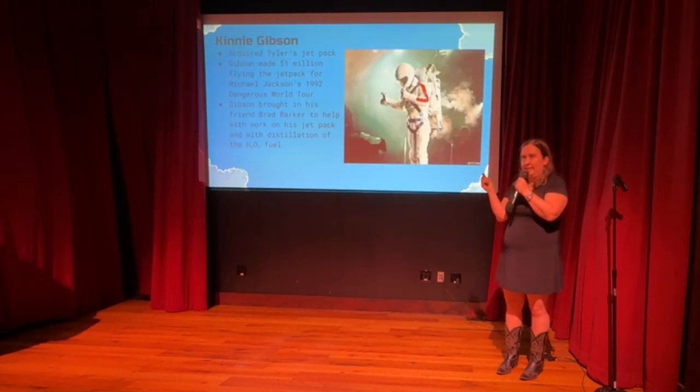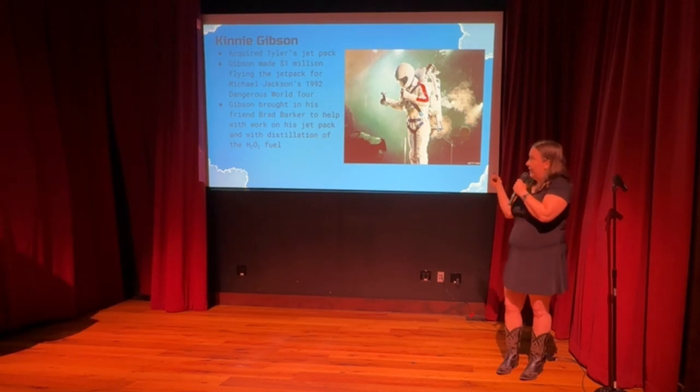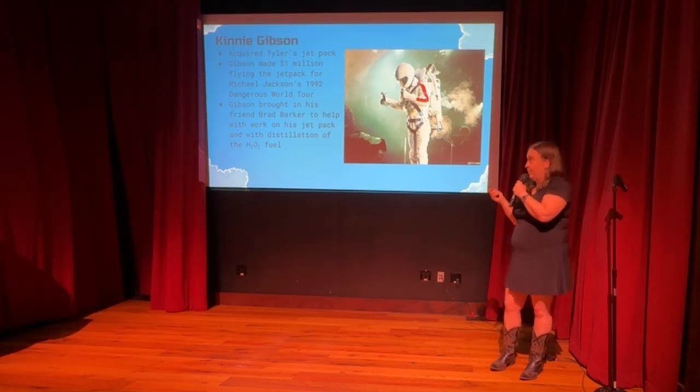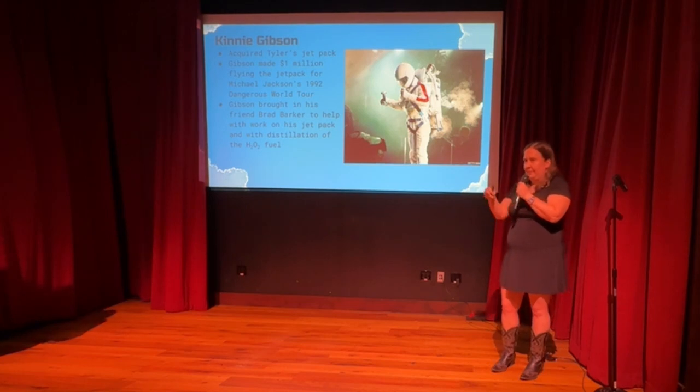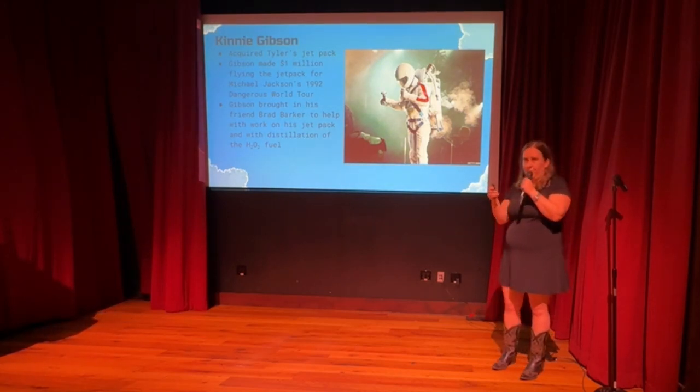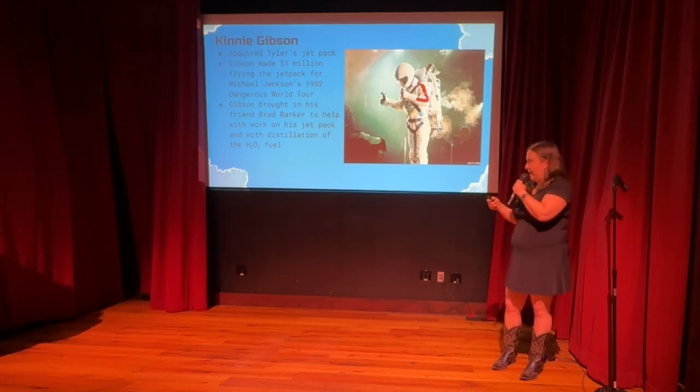And then Kenny Gibson was a stuntman who would fly this jetpack at Michael Jackson's 1992 World Tour. They would do a switch so it would look like Michael Jackson was flying it. And Gibson brought in his friend Brad Barker to help with the distillation of the hydrogen peroxide fuel. The fuel was always an issue with any of these jetpacks.